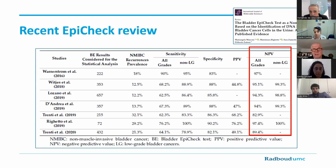Just for your information, in my outpatients, we do hundreds of cystoscopies. Around 10 to 15% are positive. So that means that 85 to 90% of cystoscopies are done for nothing. And again, it's an invasive test. You see the negative predictive value for all grades is very high, and for non-low grade, so let's say the dangerous ones, it's almost 100%. So this really looks promising.